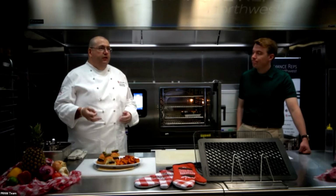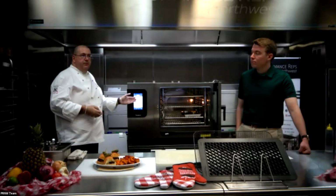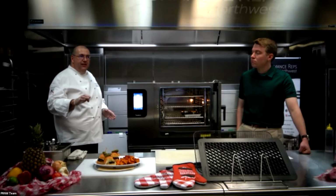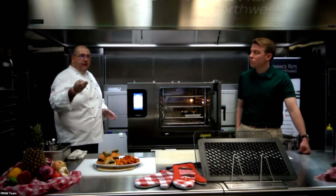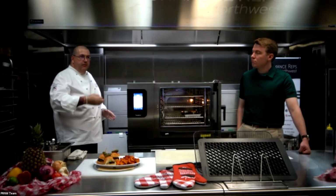Whereas this product, utilizing the Convotherm Combi oven, you have the ability to have less loss, maybe 10 to 15%. So higher yields. You're paying for the product, so you might as well have as much usable product as you possibly can to move forward with.